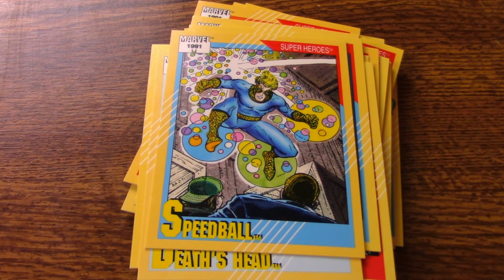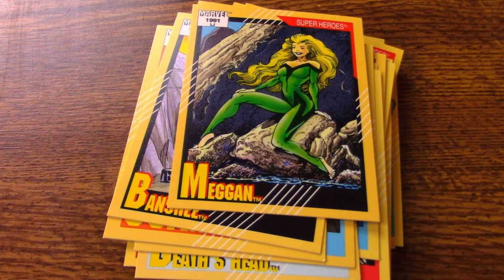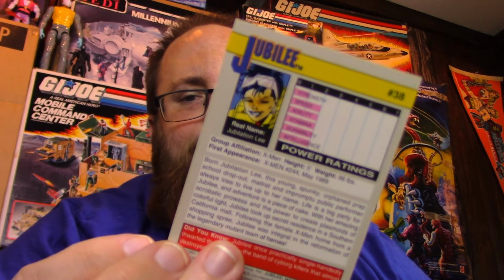Speedball, U.S. Agent, Banshee, McGann, Jubilee. First appearance, X-Men 244, May 1989. Man, she's got some pretty weak stats. Bold choice here as they decided to feature Ghost Rider without his motorcycle.